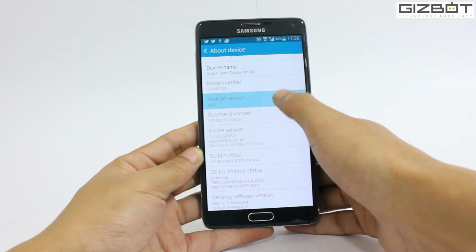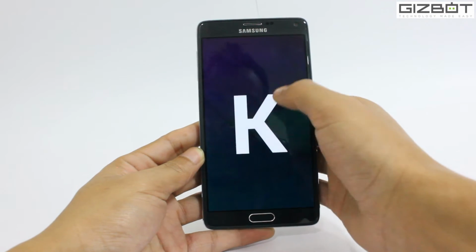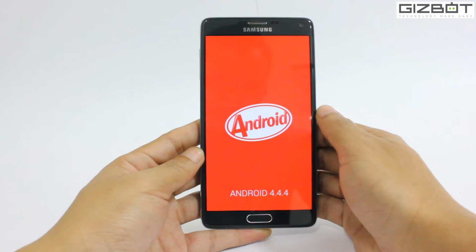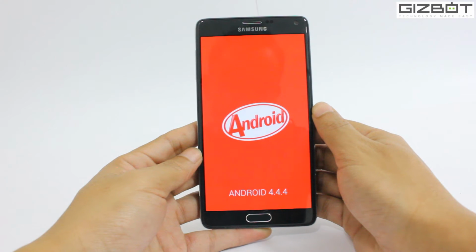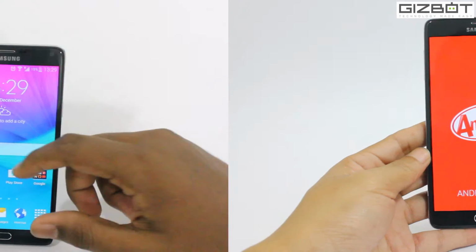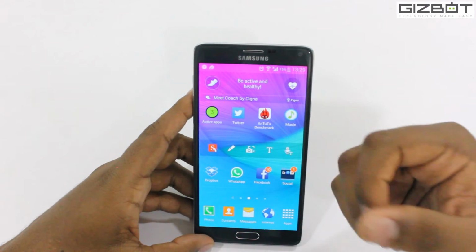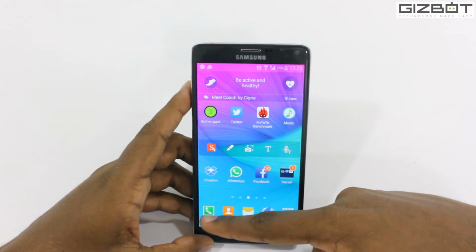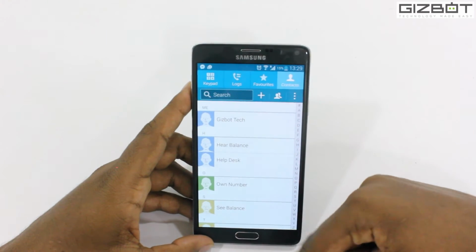Now let's talk about software. The Galaxy Note 4 will ship with Android 4.4.4, which is Android KitKat. Now Android KitKat is there, but Samsung always puts its special skin UI on top of it called TouchWiz. Now TouchWiz is not my favorite UI, it's overly colorful and bloated, and I feel that it doesn't complement the amazing hardware provided by Samsung.